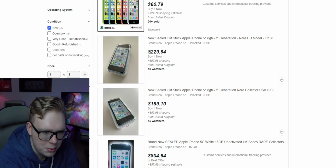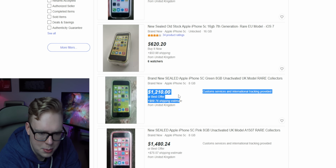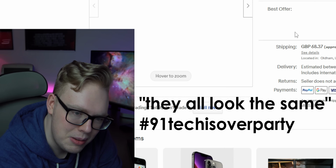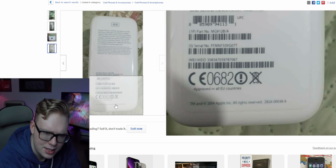All right, yeah, this is what I was wanting. They called the iPhone 5C 8 gigs 7th generation. No one calls iPhones that. That's weird. This one's 1200. This is an iOS 7 one though, I think. Hold on, is that iOS 7? They all look the same. It's 8 gigs, so I don't. 2014, no, that's probably iOS 8.